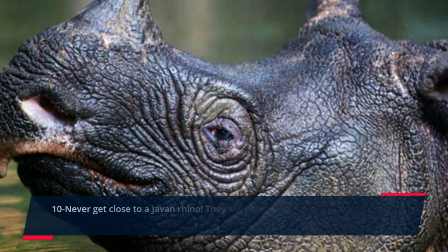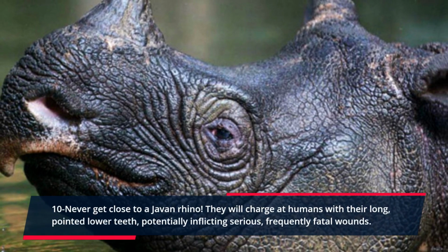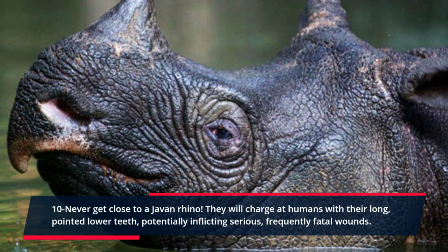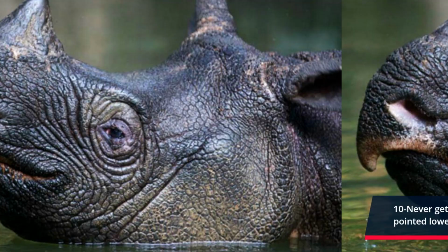10. Never get close to a Javan rhino. They will charge at humans with their long, pointed lower teeth, potentially inflicting serious, frequently fatal wounds.